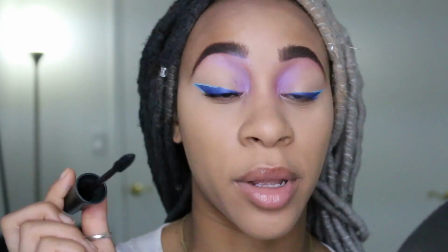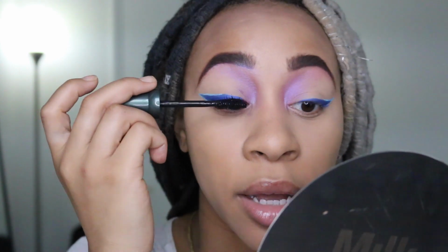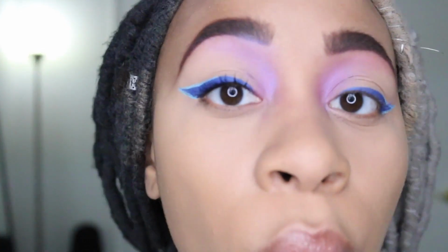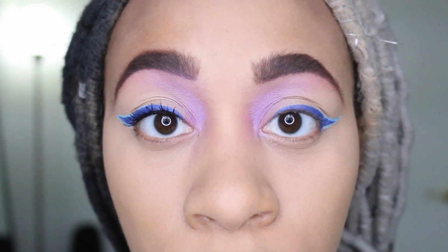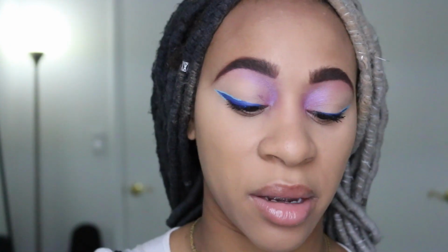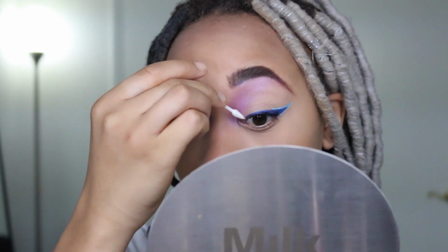It's very wet formula. I feel like I have to put a ton of product on to get to this quote unquote volume fresh. Like, this is what one coat looks like. Yeah, I'm not really digging this mascara. It's really wet and it's low-key getting kind of all over the place. All right. Well, doesn't really matter because we're putting lashes on anyway.